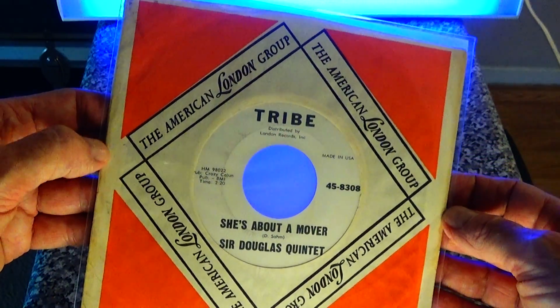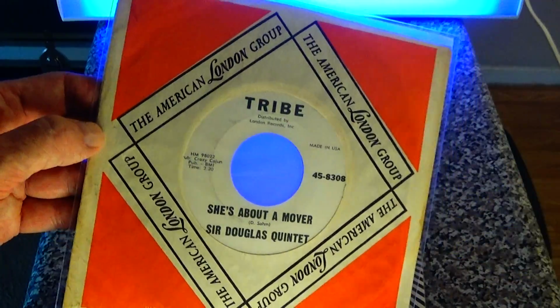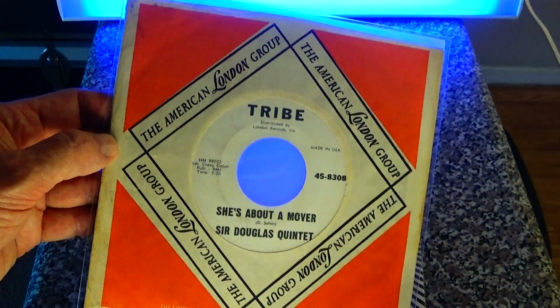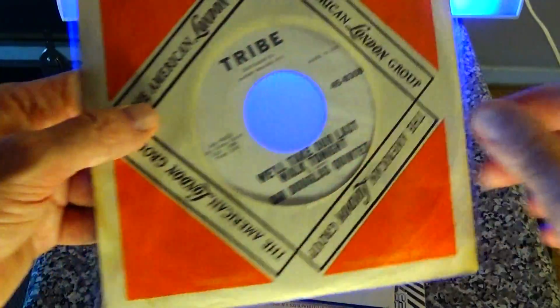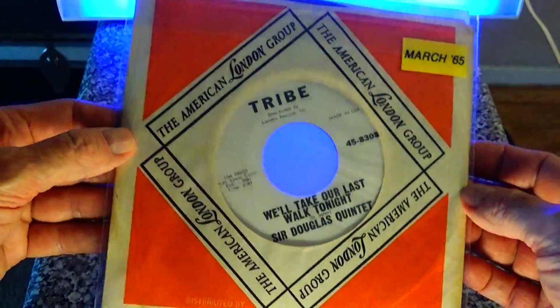Here's the Tribe label with the company sleeve from London that they use for their sub-labels. And this is from March of 1965.